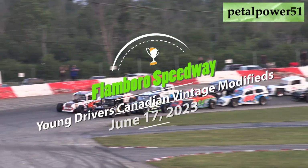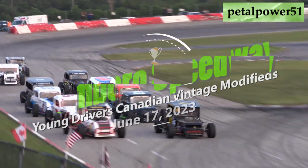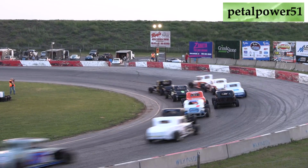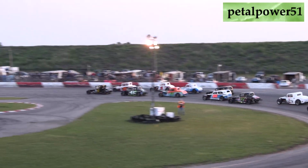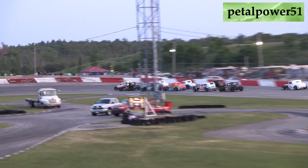Bennett Chevrolet Pace Truck pulls off, and we're ready to go. Green flag racing action. We are underway for the Young Drivers Canadian Vintage Modifieds. 42 of Steve Murdoch and the 15 of TJ Marshall. They're going to be side by side down the back straightaway.